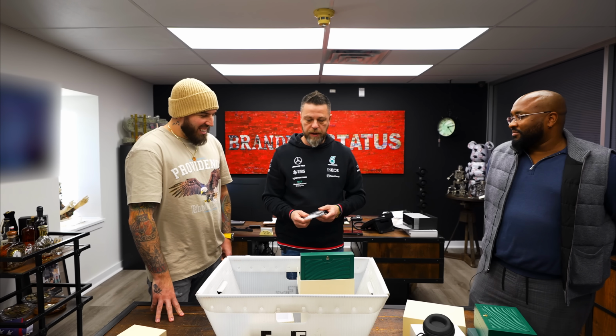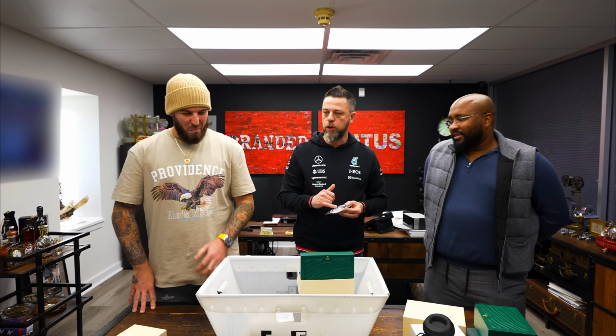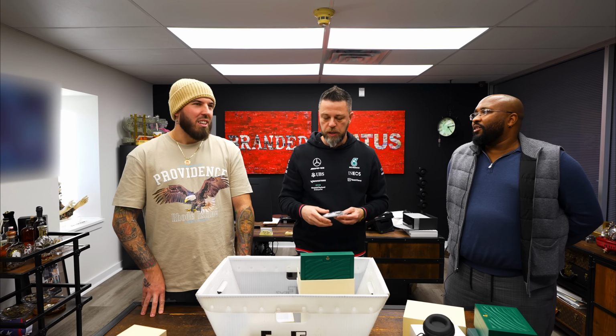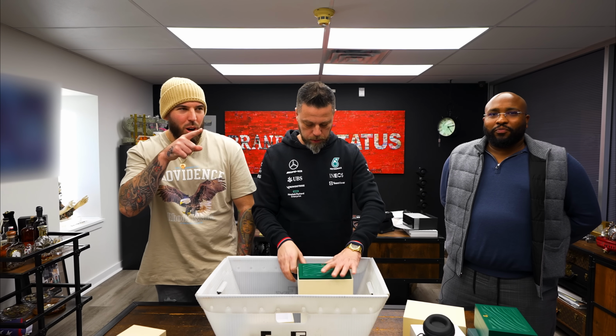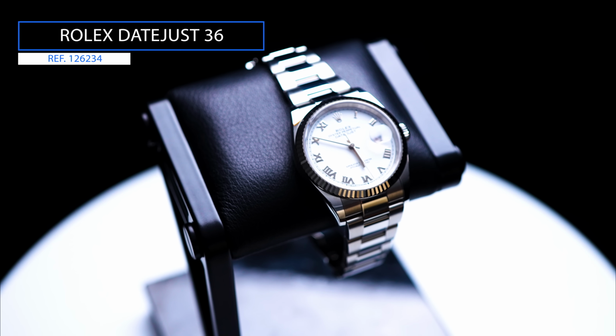It's really tough. But if I had to pick, I'd still go with the Oyster, because I think the Jubilee bracelet on the Batgirl takes away from the watch a little bit because it's a little bit busier. Marco, Team Batgirl. Marco, if you're there. I'm Batman all the way. Somebody with a very small wrist wore this.